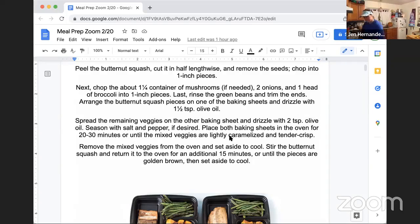Okay, so I've got almost all my veggies here. This is the veggie side now. If you didn't catch it, we are doing the butternut squash on a separate pan because that does go in the oven just a little bit longer. And after, we do about 1.5 teaspoons of olive oil drizzled over top, and then I'm going to be putting it into the oven.